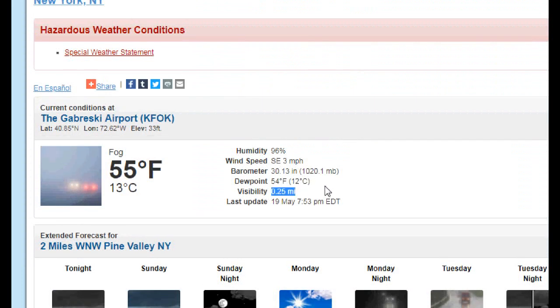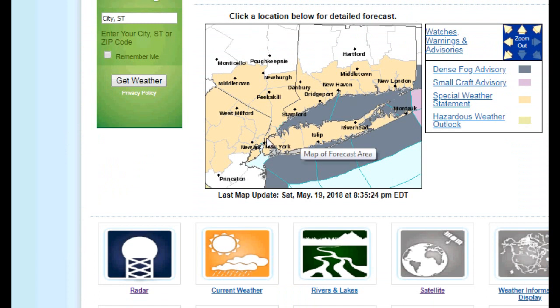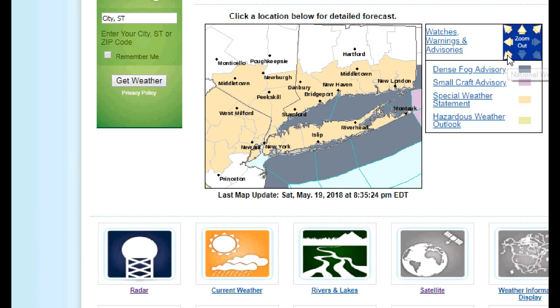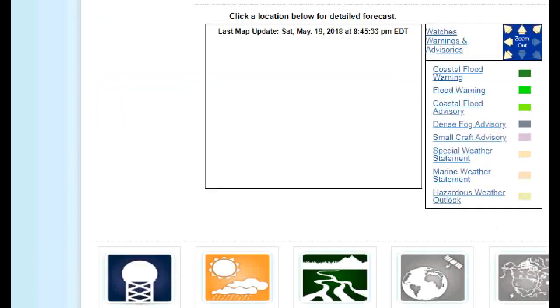Visibility a quarter of a mile in Westhampton, 55 degrees. We make our way over to New York City. Let's see if New York City is in the fog or not. I'm curious. Probably not because of the heat island effect. No, visibility 1.5 miles there. Some fog, 56 degrees. You'll notice the dew point was in the 50s for the most part, but it's starting to get more humid because we have a warm front that is approaching.